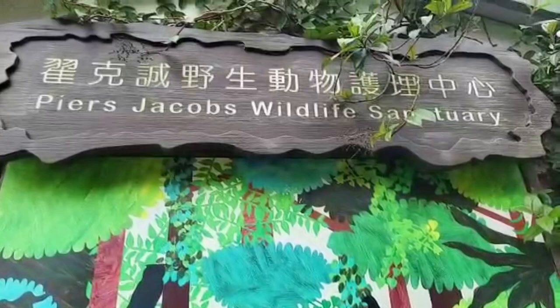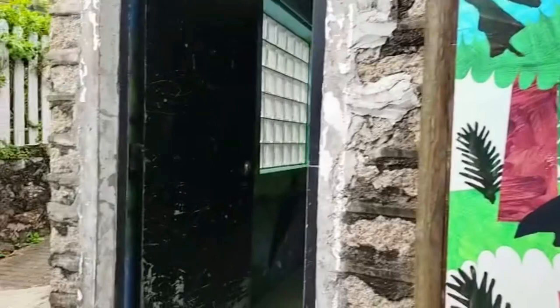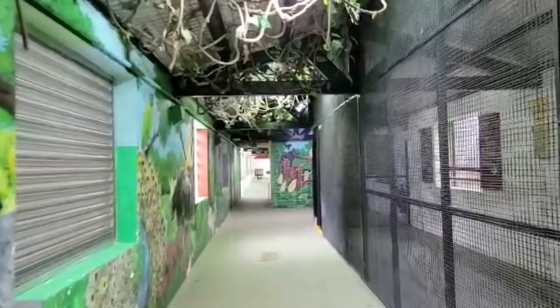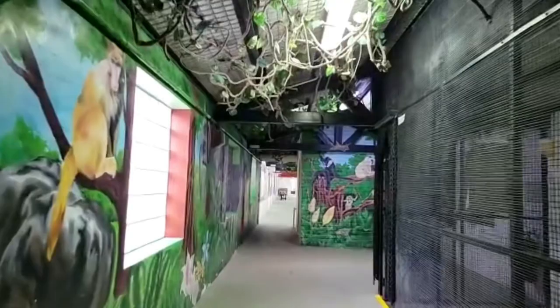Jacob's Wildlife. So let's go inside here and see what it is. What is inside here? It's supposed to be creepy. Of course, I have to go and take a look first. So we'll see what is inside here.